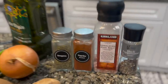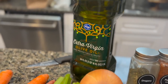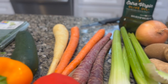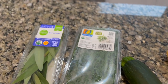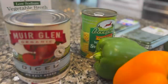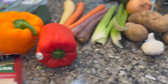So the ingredients that you're gonna need: salt and pepper to taste, a teaspoon of smoked paprika, a teaspoon of oregano, some olive oil, a whole yellow onion, some russet potatoes. I did 5 small ones, 4 stalks of celery, 5 large carrots, a zucchini, some dill, probably like a tablespoon or a little bit more of dill, 3 bay leaves, 1.5 cartons of vegetable broth, some corn, 28 ounces of diced tomatoes, 3 bell peppers, some Parmesan cheese to sprinkle on top when you serve it, and a couple cloves of garlic minced.